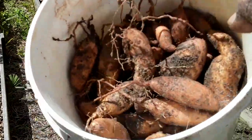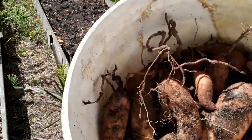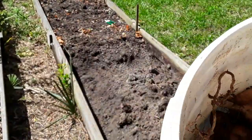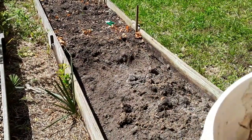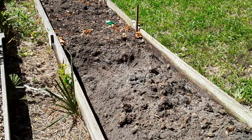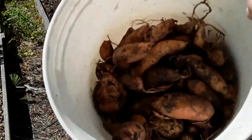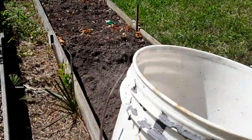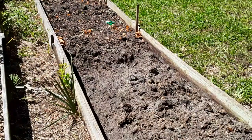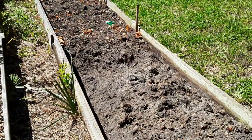Well, I'm not even halfway done yet, and my bucket's almost full. They're not real big, but there's a lot of them. And I hope I don't jinx myself, but I'm going to go get a bigger bucket. Well, that looks a little bit better. Not quite half full, and I'm not quite halfway done. And because I've already broken one of my fingernails, I'm going to get out my little hand claw and use that a little bit too. So let's get back into it.